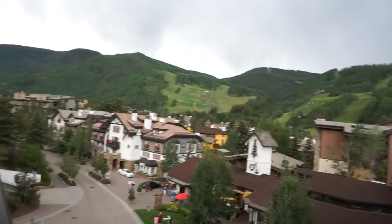The hills are alive with the sound of music. That's so cute. This is Vail Village. It's about to storm, but how beautiful is it? That's cool. So we are out exploring Vail Village, and we're gonna go check out our old stomping grounds of the Four Seasons.